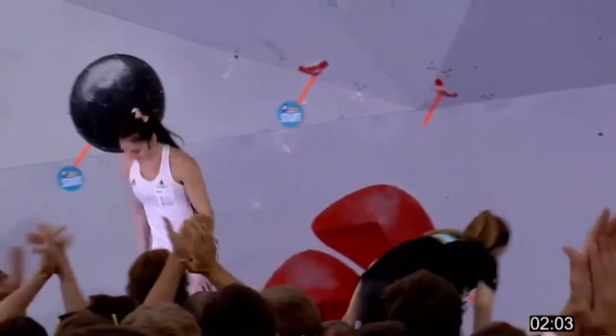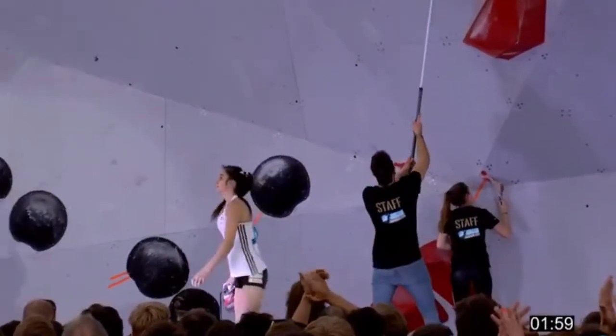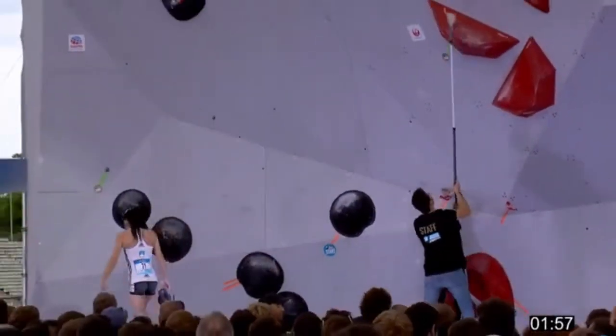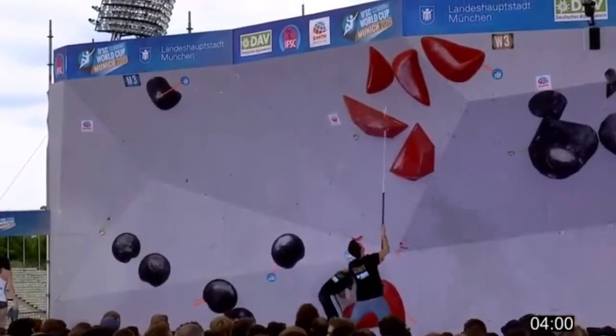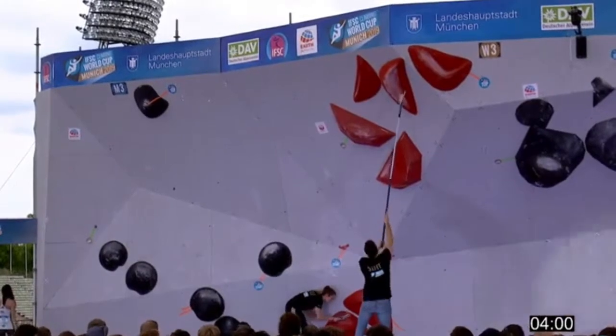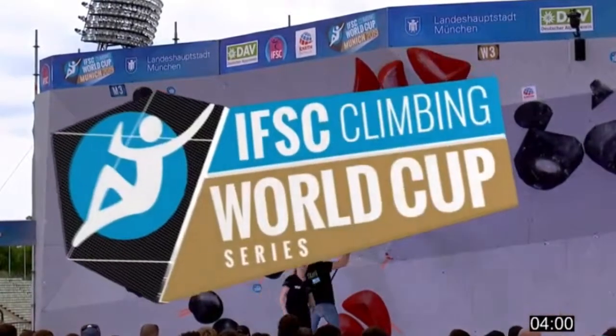This is absolutely extraordinary. You can see again, she can barely walk over to pick up a chalk bag, but she will not be defeated. Any talk that we had earlier, the fact she might stop competing, long gone now. I think she would go off the mats after boulder 4 in a body bag just to keep on competing. I think such a good effort.